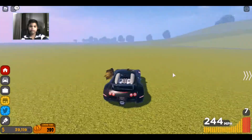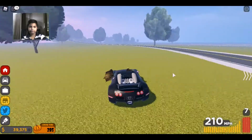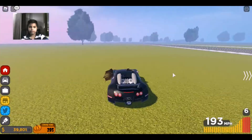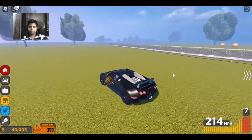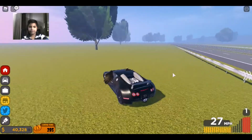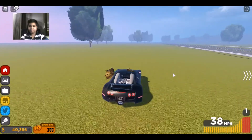And with the Bugatti, since you drive more miles more quickly, it is so incredibly damn fast. And to be honest, it's actually really hard to control. I'm just gonna be honest, it's way too hard to control, and it's so fun to just slide around. Did you just see that? It just spins so easily.